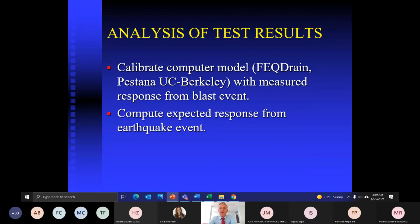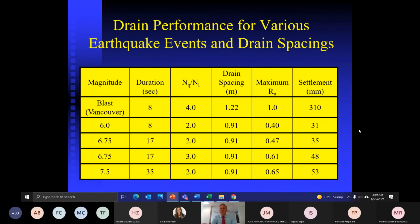We used a computer model called FEQ Drain, developed by Juan Pestana at UC Berkeley, to analyze this event, and it allows for axisymmetric analysis around each drain pipe. And we first tried to calibrate our model with what we measured in the blast test, and we're getting 300 centimeters of settlement. And then we used that calibrated model with the various earthquakes, which would take much longer to develop the pore pressures. And you can see that there's a substantial reduction expected in the settlement that would occur. But this again is just numerical modeling, and we want to know what really happens. Although we believe the model, we want to verify it.